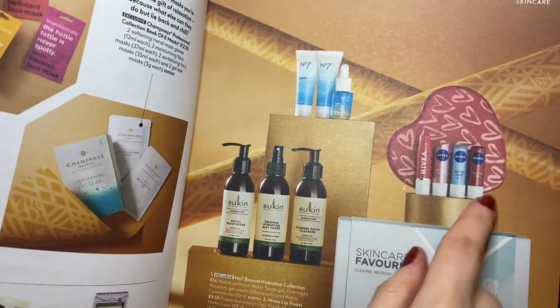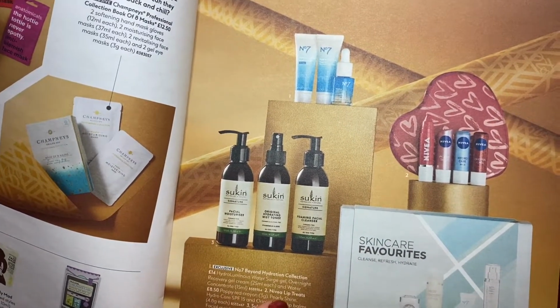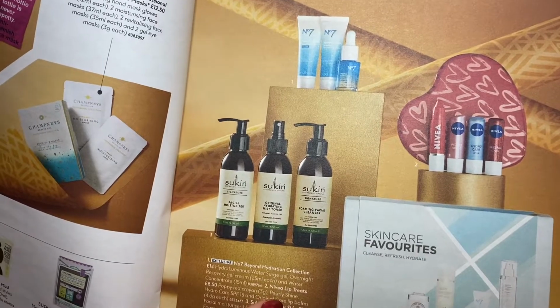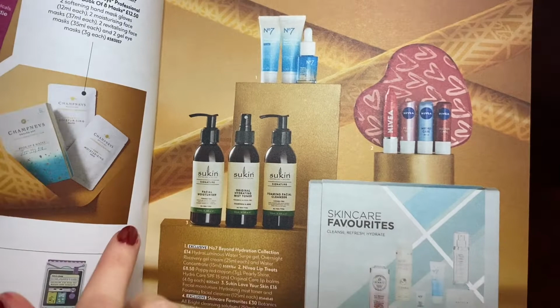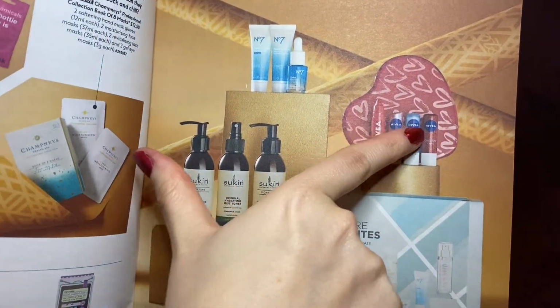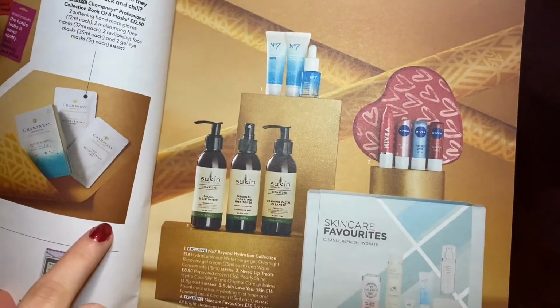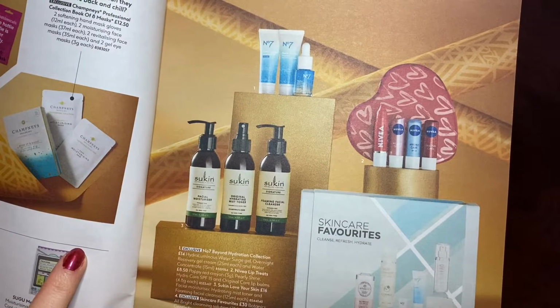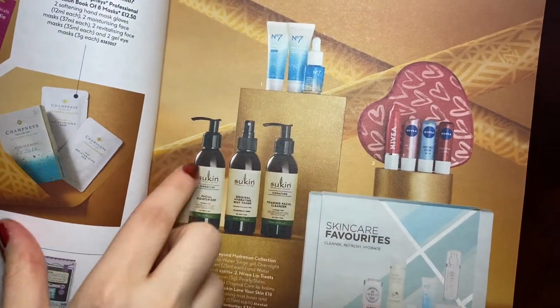Then we have the Nivea Lip Treats, which is £8.50 and includes a Poppy Red Crayon, the Pearl Shine Lip Balm, the Original Lip Balm and the Hydro Care Lip Balm. These were the kind of sets that I used to get when I was in high school, and I used to love receiving Nivea lip sets, so they are, again, good for teens. Maybe not teens these days, because teens these days are so much better at makeup than I am. Maybe even younger than teens.